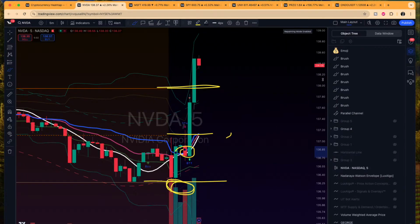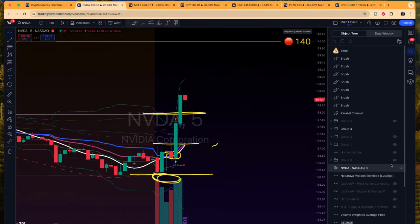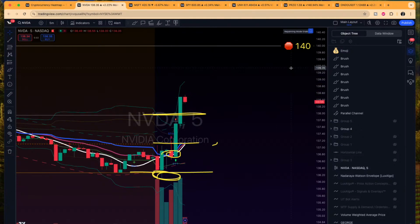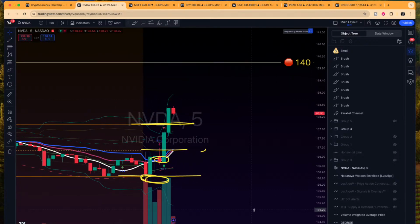NVIDIA was a rocket. Let's go look at our targets here. We got a potential target at 140. What did I put on my take calls? 142? So yeah, this could be a back test of 140, which would be huge and somewhat expected. So we're going to let those cook to the upside.